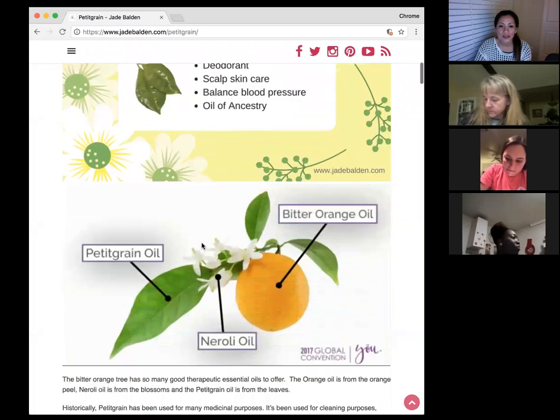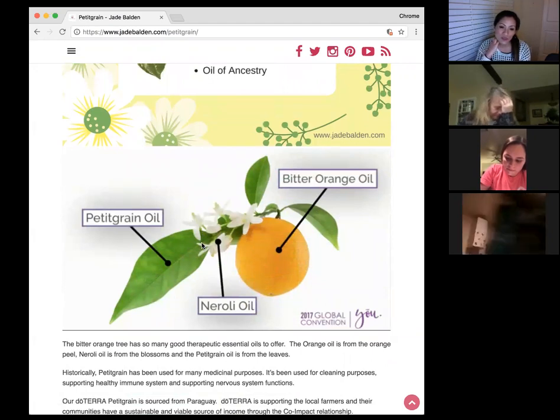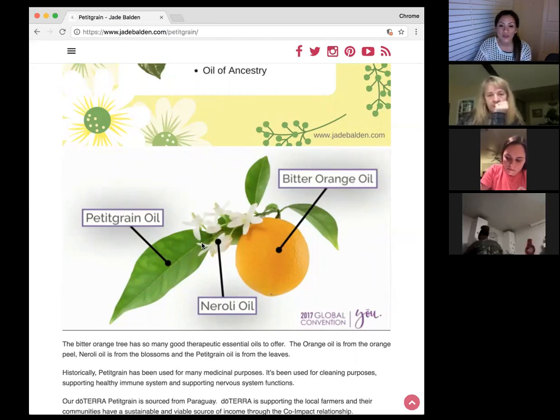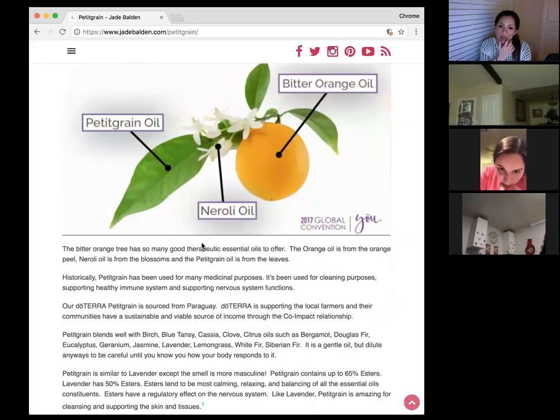All right, and you can see here in the picture that I took from convention, the bitter orange tree has a lot of oils that it offers us. So of course from the peel we get orange oil. And from the blossom, we have the neroli oil, and from the leaves, we get Petitgrain. Okay, so that's where Petitgrain comes from, just the leaves of the bitter orange tree. Historically, Petitgrain has been used for a lot of medicinal purposes, especially cleansing purposes and supporting the immune system and supporting the nervous functions.